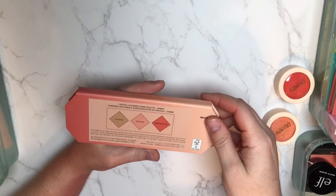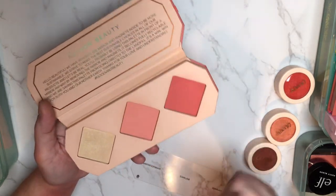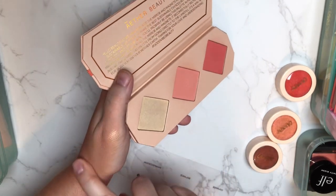But anyways, this is the, what is it called? I don't want to butcher it. Crystal Charged Cheek Palette. There's a couple different versions of this. I have the shade Amber, which is this beautiful coral shade. So we have this beautiful highlight or blush topper.